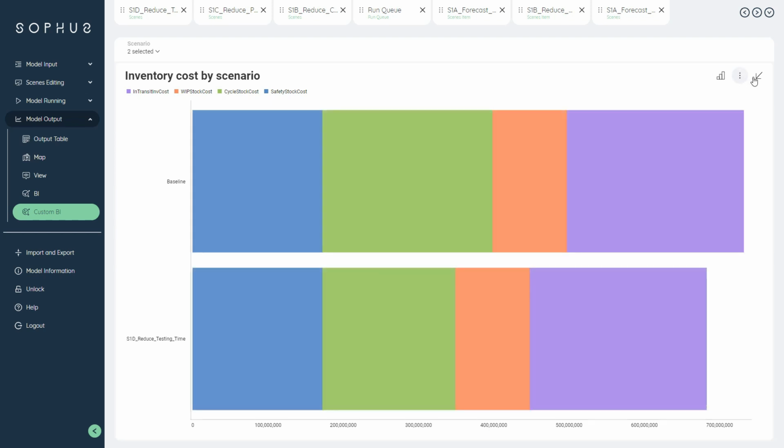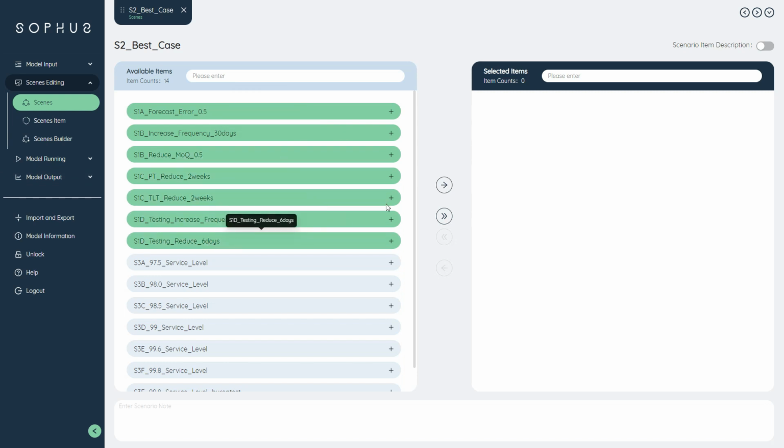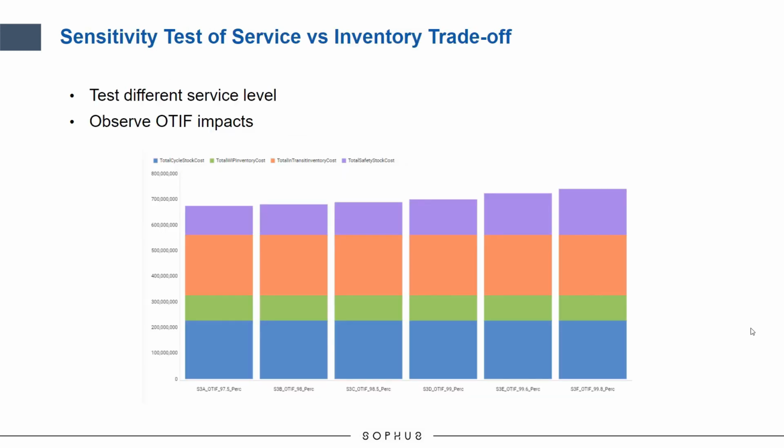Now, let's contemplate the cumulative impact of all these improvements on BioLex's inventory. Let's now examine the potential savings from integrating all these levers. The dashboard illustrates that Scenario 2, which incorporates all these levers, offers a potential 33% savings in a best-case scenario. Finally, we'll discuss how different service levels impact inventory costs.